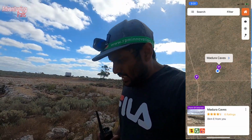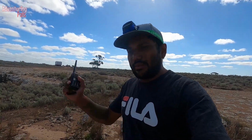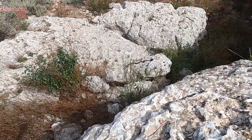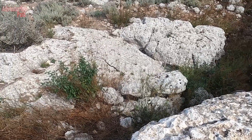Been a slow trip today. We pulled up to check out Madura Caves. Sorry, I'm looking on the ground because Eshlyn just came here. One of the kids is asleep in the car, so we left the kids in the car and we've taken our turns. She came up and she saw a snake. She took a video of it, so if I find the video, I'll put it in. And she took a photo too. By the looks of the photo, it's just a python.